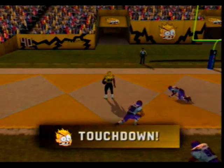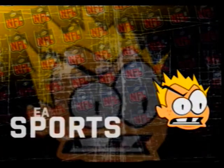Misdirection. Touchdown. They had everything working on that play. The line did a good job up front. The back picked the right hole, and the defense wasn't there to make the tackle.